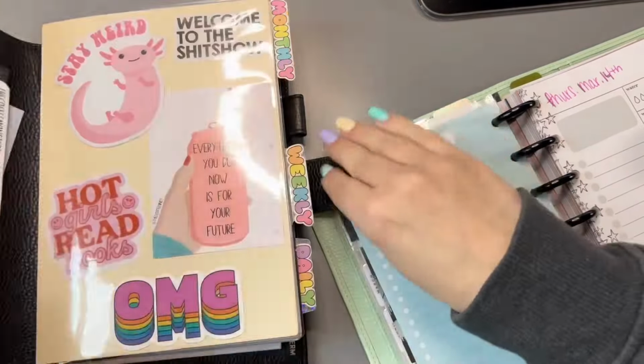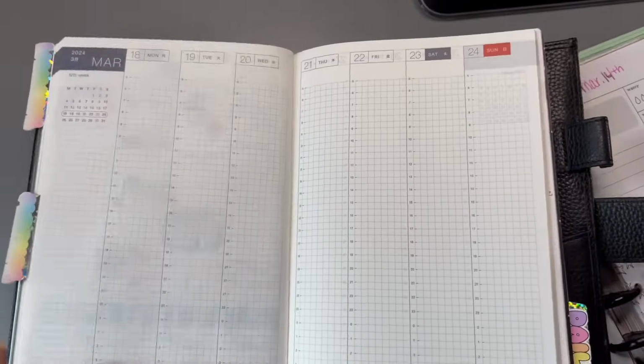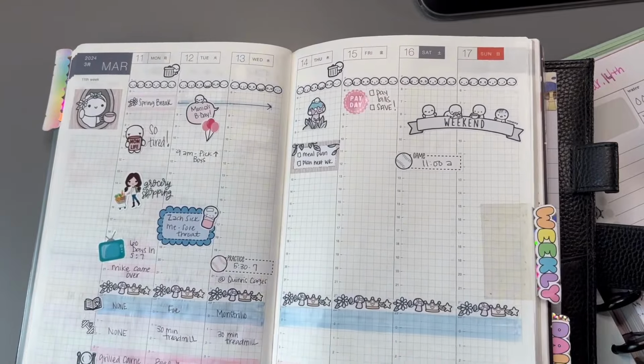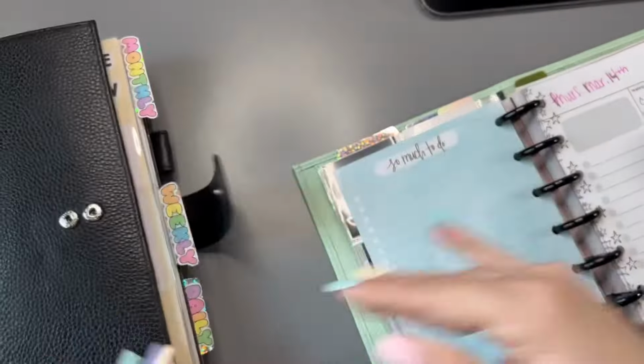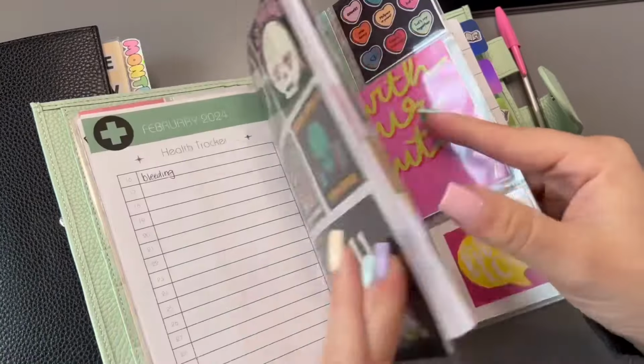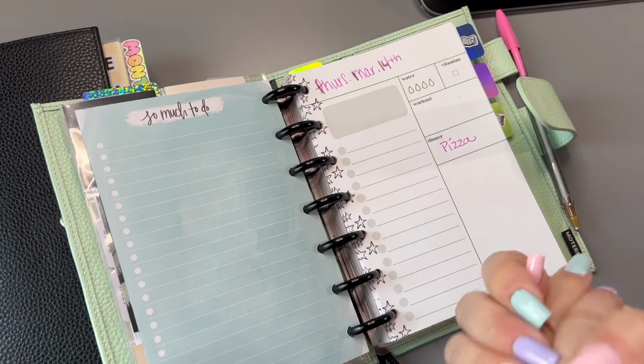Today we are going to be setting up next week in my Hobonichi Cousin, which will be the week of March 18th. I need to update some things in the current week, and I'm going to be setting up my daily to-do list and show you my mini Happy Planner. So let's get into this.